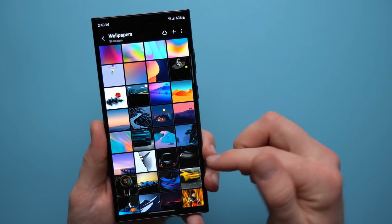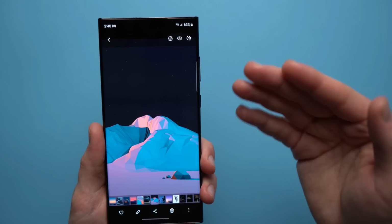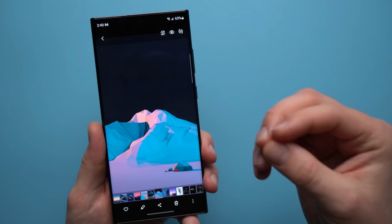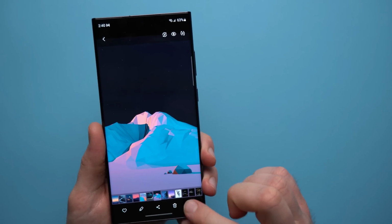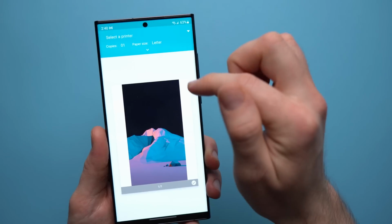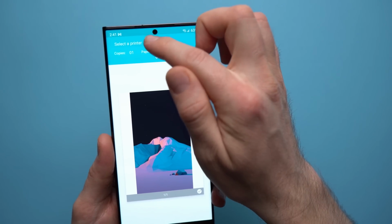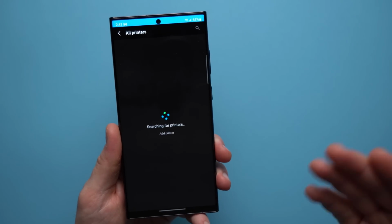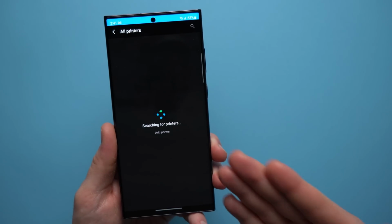Now, the other option we enabled in Gallery Labs was the ability to print photos. So maybe you have a picture of your kid or something else that you want to print directly from your phone. All you need to do is go to the photo, hit these three dots here, and you'll see the option to print right there. It will give you this little display right here. What you can do is go up here to select a printer, tap all printers, and then just search for your printer in here. And that's everything you need to do. Now you can just print directly from your phone.